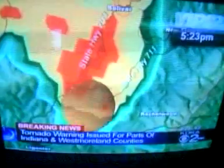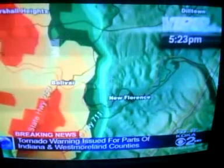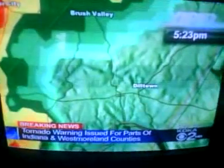The storm is tracking to the north and east at 40 miles an hour, headed on toward Bolivar, which is very close to the Westmoreland, Indiana County line, and it's going to cross over in Indiana County. I'd give it probably about another 10 to 12 minutes before it cruises by between Bolivar and New Florence, and eventually heads on up into places like Dilltown and Brush Valley.